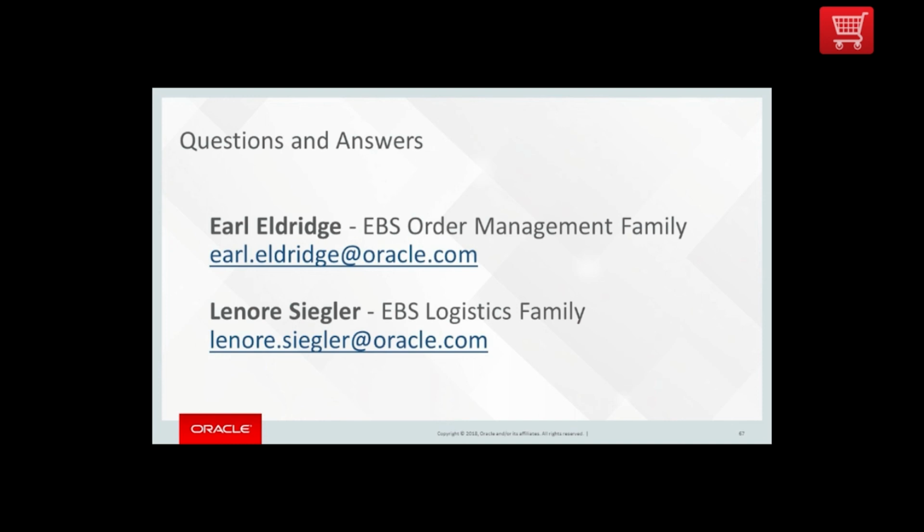Okay. Michael Lane has asked, is the plan to make OM inventory 100% HTML eventually? We plan on making every form in order management HTML available, but we're not going to remove the forms. There are some people that truly like the forms and they have no intention of moving, and we're not going to eliminate that functionality for them, but we will continue to fulfill HTML screens for order management.